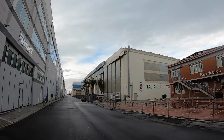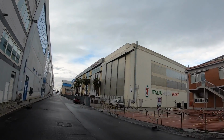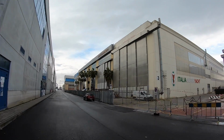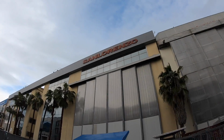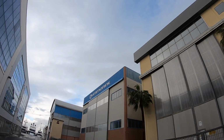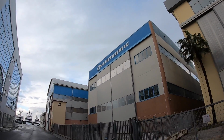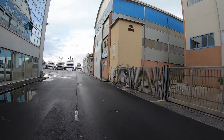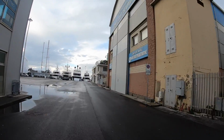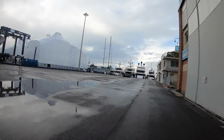Coming up on the right here, we got San Lorenzo, where AWOL was built. Got Over Marine, otherwise known as the Mangusta yachts here. Cantieri Navali. Our Pecca shipyard.